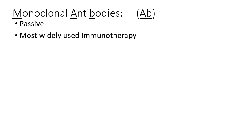All right, so the first one we're going to talk about are monoclonal antibodies. This is one you hear a lot. Now, monoclonal antibodies, remember the short form for antibodies is AB, so big A, little b, and then monoclonal. I've underlined these for a reason. You'll see a little bit later on, okay? So just to help you remember monoclonal antibodies. So this is a form of passive immunity. It is one that's most widely used, which is why I just said this is one you've heard of a lot.